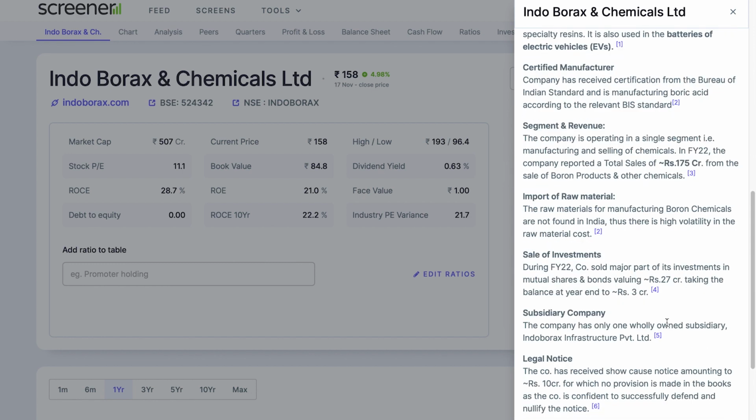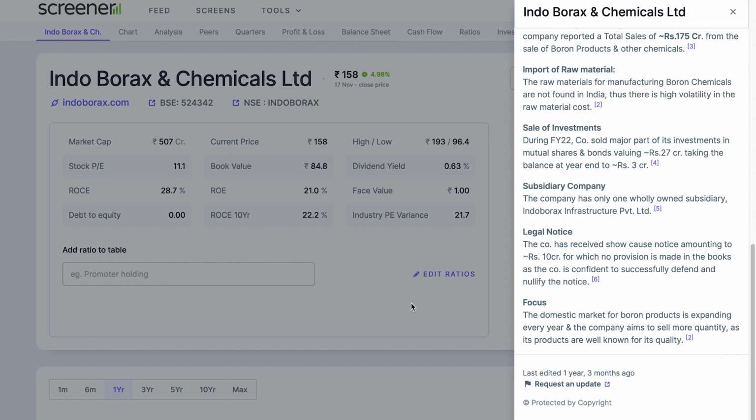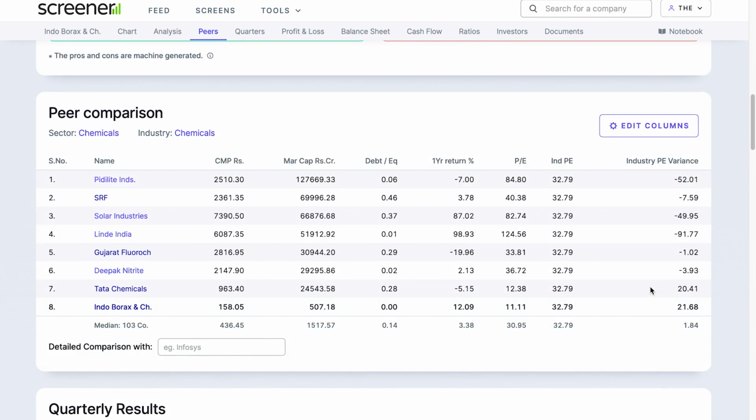In terms of the finances, it looks very good. If we look at the finances of the company, first of all, in terms of the peer comparison, we have an industry P/E of close to 32 for this. This is a chemical industry.